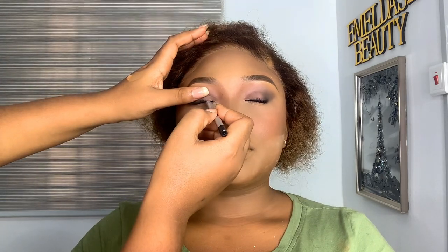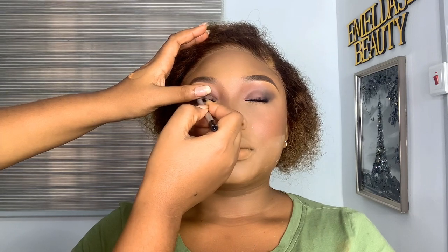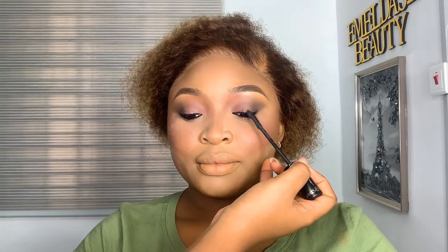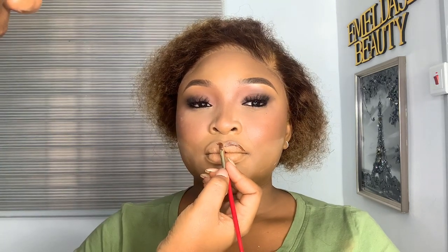So we're just going to go over it over and over again, because you just want your eyes to come out looking popping now. You don't want it to look basic. So I did that, and after that I put in the mascara, and we are going to pop on the lash after now. And Jemima is being goofy again, but she's cute though. So we popped on the lash, and yeah, we just went in with the lips.